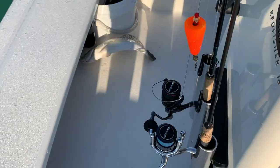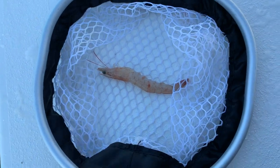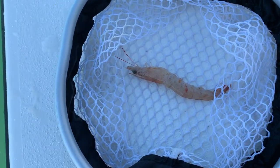I got the first meal. Yep, got another one. I just want to prove a point. What's your point? My point is that I caught that trout on a dead shrimp, because I don't like touching the live ones. So it worked.